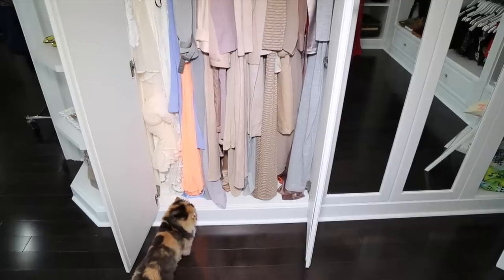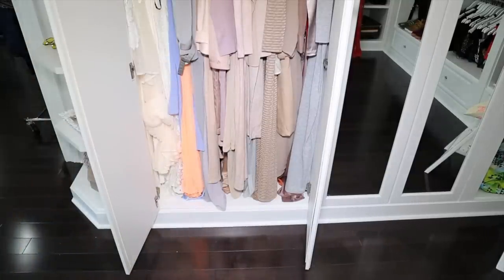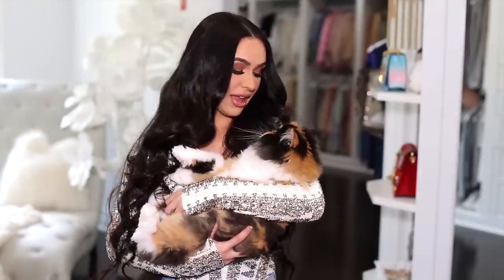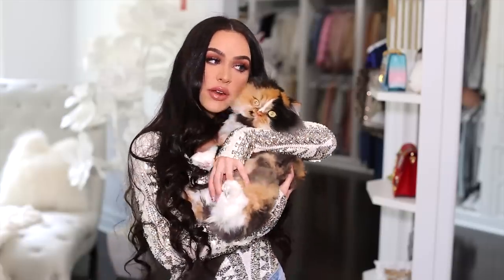Cindy, we don't want you to get stuck. I swear, every time I open this, I have to make sure none of the cats are in there because they love to jump in there and play around, and it's my biggest fear locking them in an area of my closet. I swear she loves the closet more than me. Every time I'm in here, she's following me around. You trying on all my clothes without me looking? Is that what you do when mommy's not home?